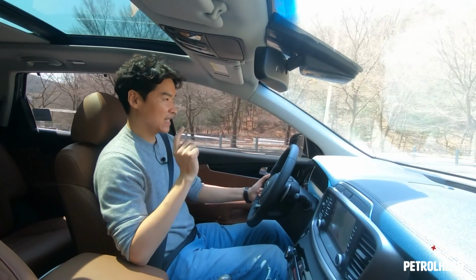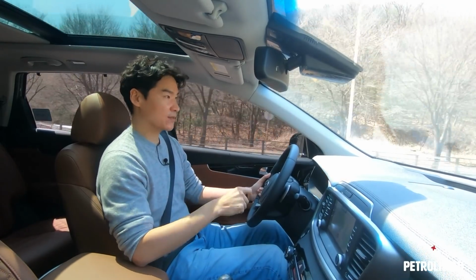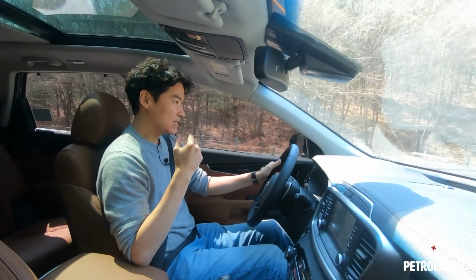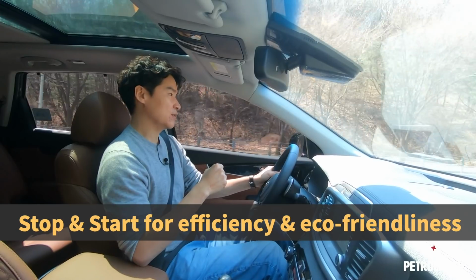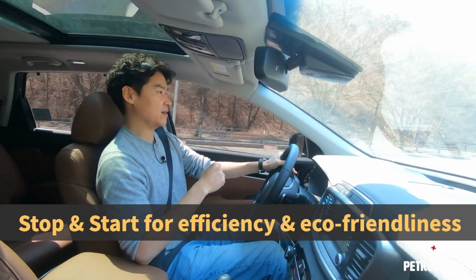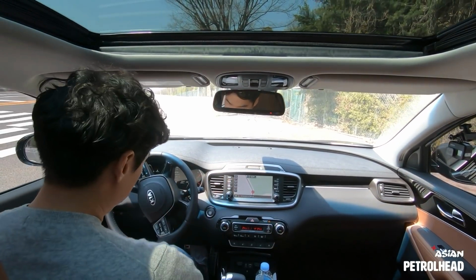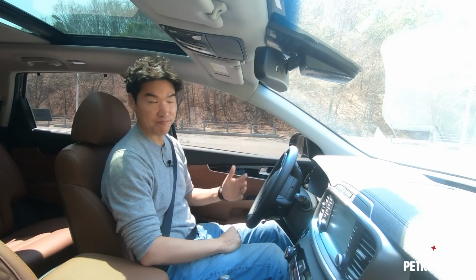First of all, because it's diesel, you'll feel the noise and vibration coming from the engine. But it's quite nicely muted. It also has stop and go functionality, so it will remain very calm on stop lights. Like so. Not bad, right?